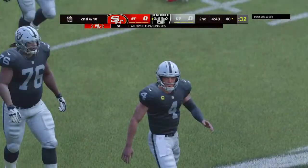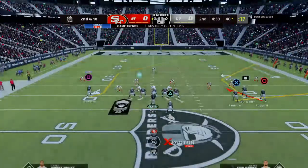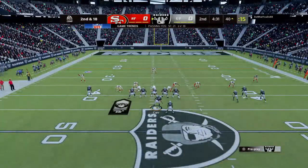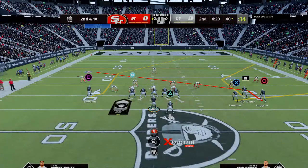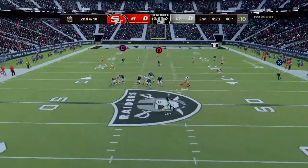He was still looking through his progressions and going through his receiver options. And while he was doing that, the defense got to him quickly in the pocket. And it was a great example of zone coverage. Well executed, well coordinated. All the receivers were covered, and he couldn't evade the rush back in the pocket.